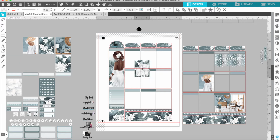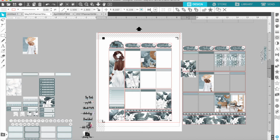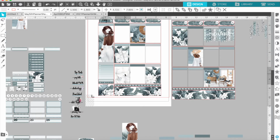Right now I am putting down the 2 double boxes, and y'all, I can't wait till I zoom in because baby, let me tell you, these boxes were so cute. A little pop of gold in there, honey. I was here for it.